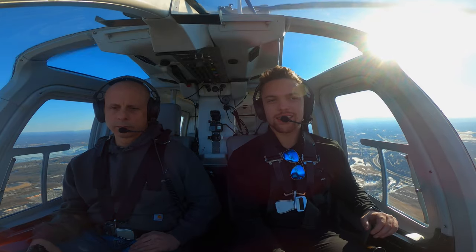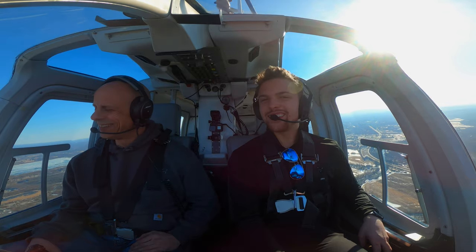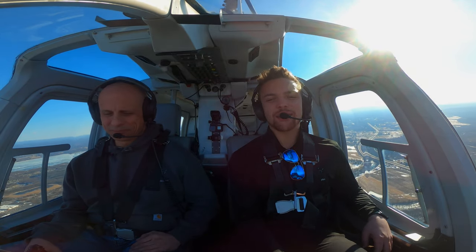Yeah. One thing that I like about this is the armrest. So I'm still holding the collective, but it's one thing I wish the Robinsons had.